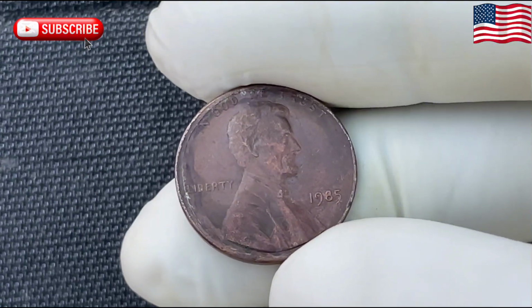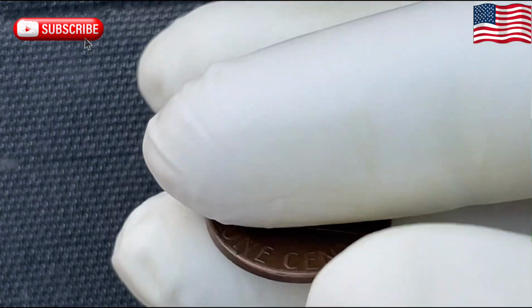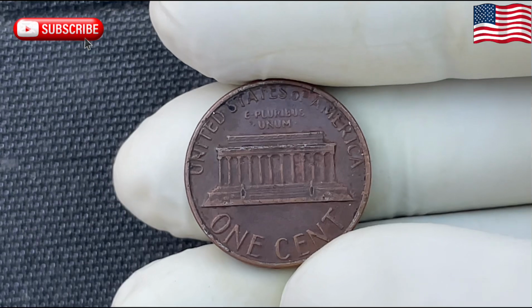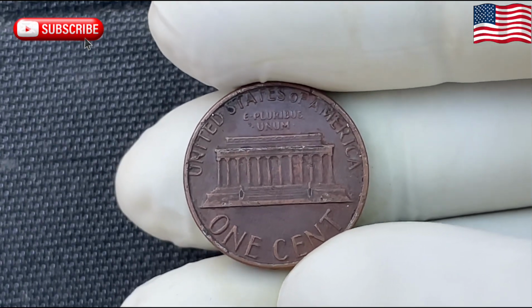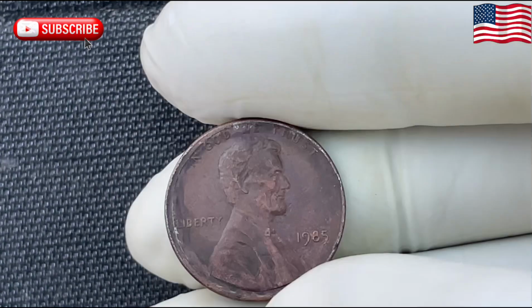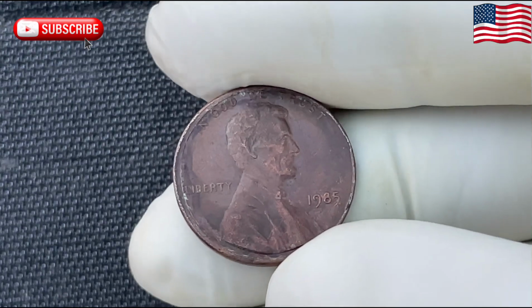However, the 1985 penny is more than just a piece of currency with historical and patriotic value. For collectors, the real excitement begins when you look beyond the coin's face value and examine its rarity, condition, and potential for unique errors. While most 1985 pennies you'll come across are relatively ordinary and in average condition, it's the rare, well-preserved coins and those with unique features that truly stand out.